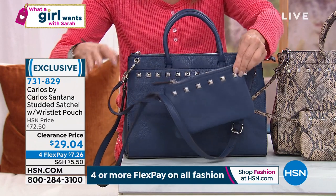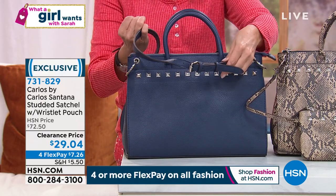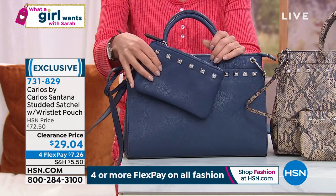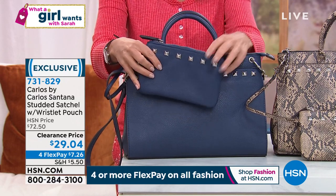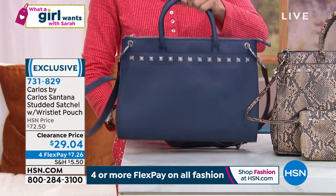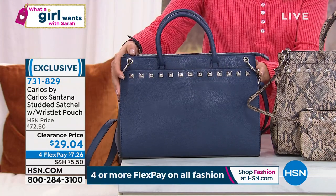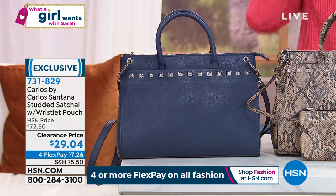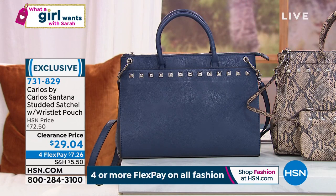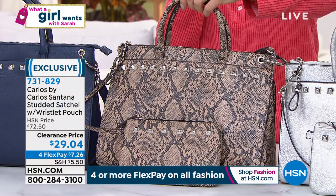You can carry it separately. You can go grab coffee and leave your handbag at work. The crossbody strap, also adjustable. It's an amazing buy. You're getting both of these pieces for $29.04. For less than the price of most wallets out there, you're actually getting a beautiful structured bag. That is our color that we are calling the blue. We've got about 200 left for you in the blue. Remember, this is clearance, so once these are gone, these are not coming back, but they can still be perfect holiday gifts with our extended holiday returns.